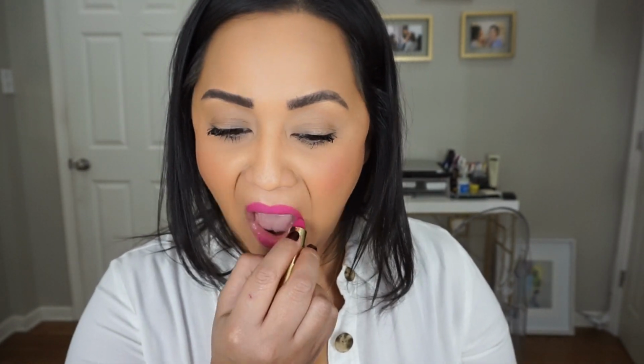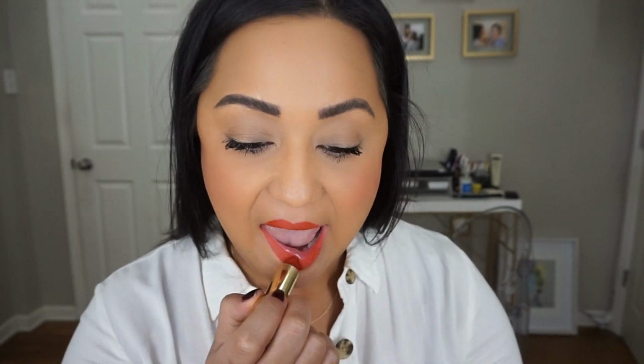We're gonna do Velvet Carnival. Velvet Carnival, guys. And lastly, the shade I'm most excited about, Velvet Dragon. All right, let's do this. Velvet Dragon.